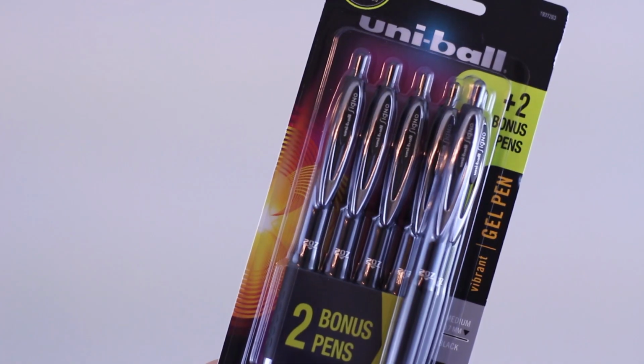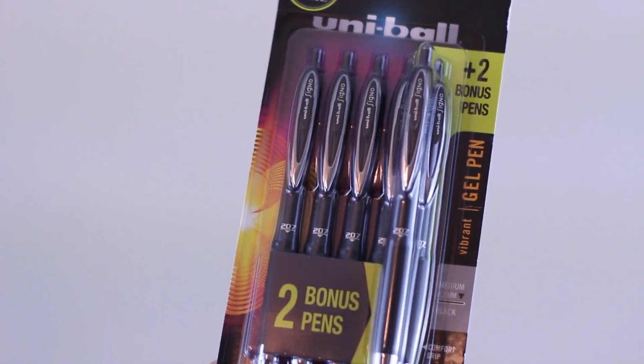Let's start with pens. I got some Uniball pens because this is a good brand of pen. I like these pens, so I got some of these pens. I don't guess there's really a whole lot to say about them. They're black because I do not like blue pens or red pens, so I get black pens. They have good ink flow. Is that a thing? I don't know, but they write well. I like the pens. I use the pens. I go through a lot of pens because I either lose them or just use them up somewhat quickly.